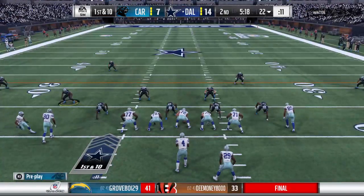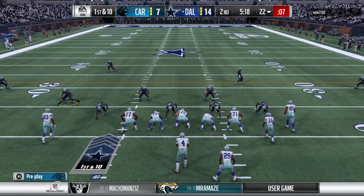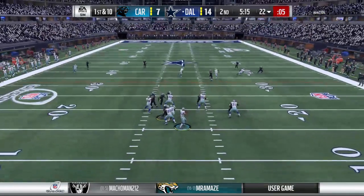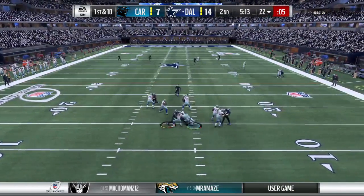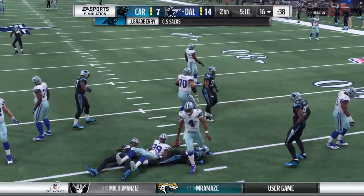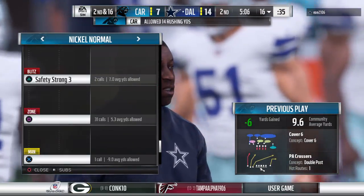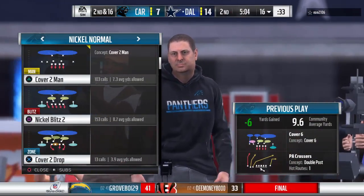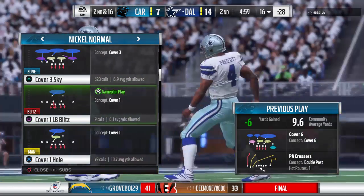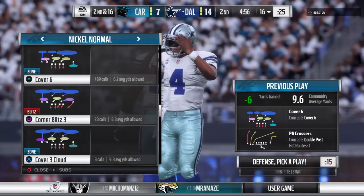They'll send a receiver in motion to the right. Prescott off play action. The Panther rush too strong. They get there and take him down. And their inaugural sack of the game coming from an unlikely source. You mean it wasn't a linebacker? It wasn't a defensive end? It was somebody like you. Oh, my goodness. That's a surprise for the offense. That's not what they normally get when they think about pressure.